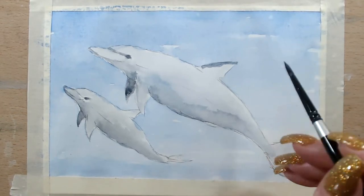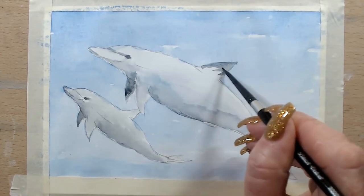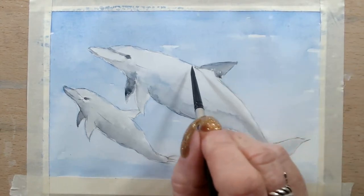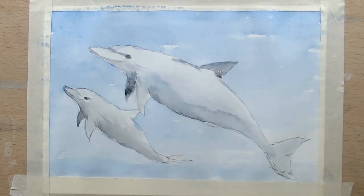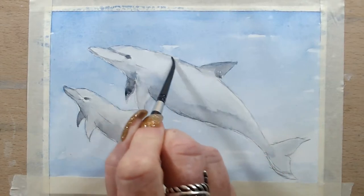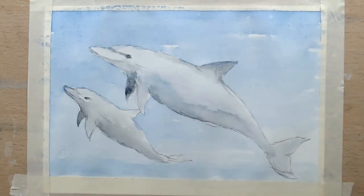Oh, bear in a tree with two cubs. That'd be an awesome picture, Jane. Go for it. You should just go for it. It'd be gorgeous. I love baby animal anything. One can never draw too many baby animals. And yes, you can do it, Jane. Just go for it. You can do it.